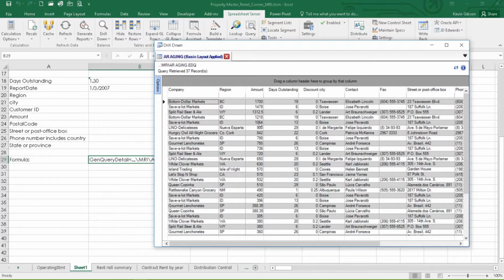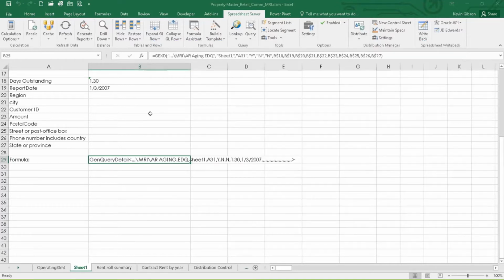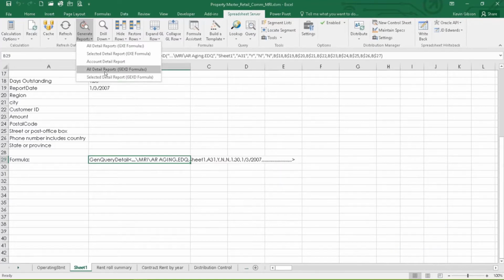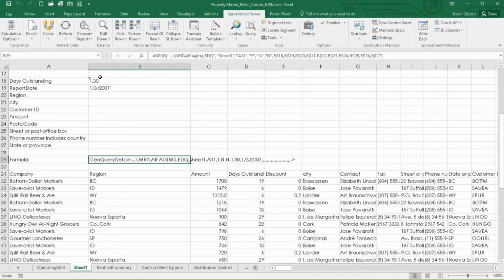But instead of drilling down into these panels, let's take this information and drop it right in my template. All I have to do is ask for that detail. The bottom selection says Selected Detailed Report. That's the formula that I'm on. I just want to do this selected formula. I can do all of them, which means every report in the workbook, but again, I just want to do the singular version. Now by selecting that, you're going to see here in just a second, here is all the information in the template.